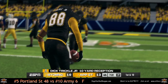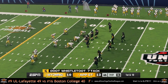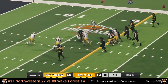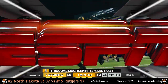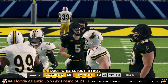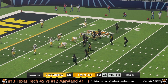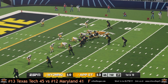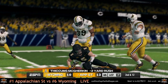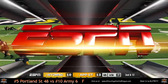And trickle with a 10-yard gain. No, if App State scores here, that's putting pressure on Wyoming. I mean, because they're already up 3. Yeah, I mean, you just gotta get it together. And going nowhere. That's a loss of 2 for McGurkin. He ran into his own lineman. All you can say for real.